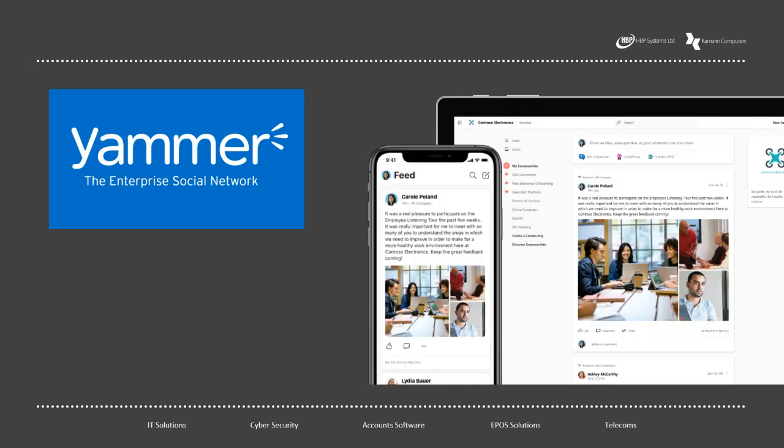Really easy to use, so primarily accessed through a web browser, but there's also a mobile application for it on Android and iPhone. We've really pushed that as well. We've really encouraged people to get involved with the app, and what we've seen is some great engagement. You see a lot of engagement on the app, whether it be at lunchtime or even after work.